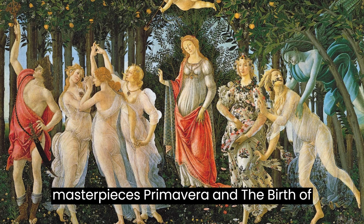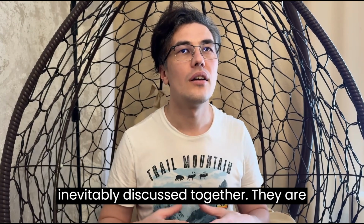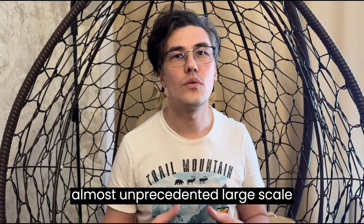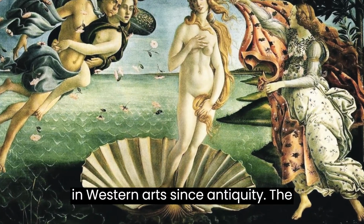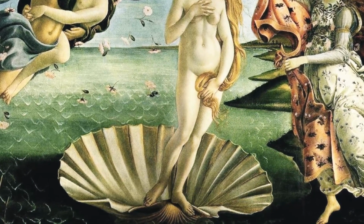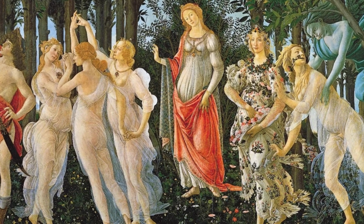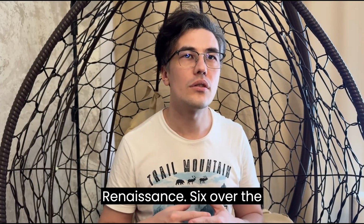5. The masterpieces Primavera and The Birth of Venus are not a diptych but are inevitably discussed together. They are among the most famous paintings and icons of the Italian Renaissance. They were almost unprecedented large-scale depictions of classical mythology heroes in Western art since antiquity. The dimensions of The Birth of Venus are 173 by 279 centimeters, and Primavera is 203 by 314 centimeters. They are considered the first large-scale paintings created in Florence during the Renaissance.